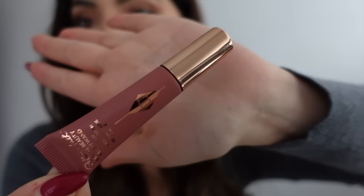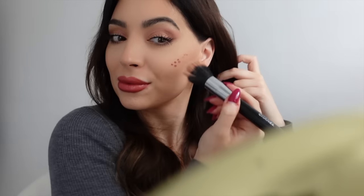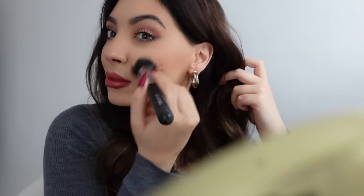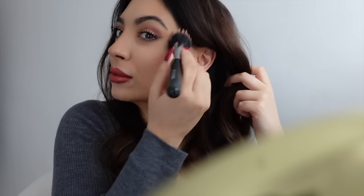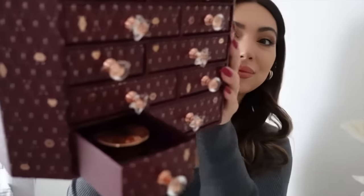Ooh, yes, another product that I have been wanting to try. This is the blush, Matte Beauty Blush Wand, and this is in the color Pillow Talk. Amazing. Almost at the end now.